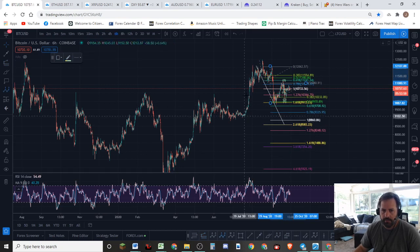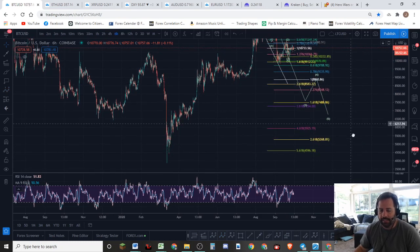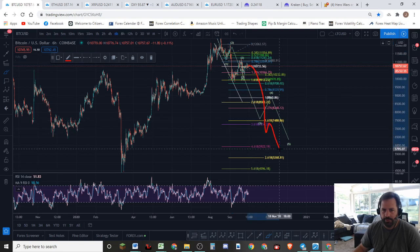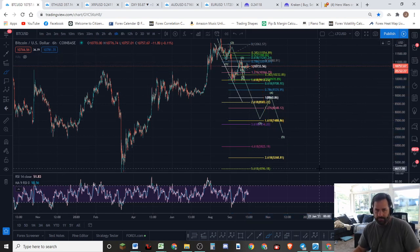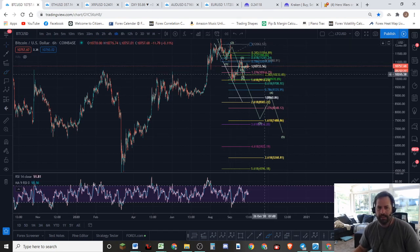You're talking 1, 2. At least down to here, but probably down to here. Actually, no, I'm sorry. Down to here, 3, 4, 5. I mean, at least a shape like that. At least, minimum. So we could get maybe a 3-wave pullback, another 5-wave move, and then off to the races. Who knows? Lots of different ways that can play out. But if my 1, 2, 1, 2 count is correct, then that's what we're looking at.